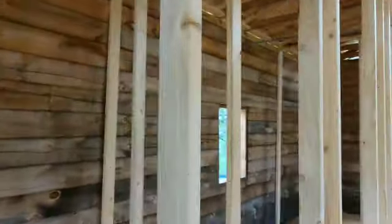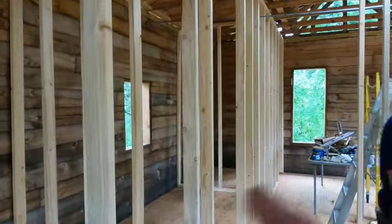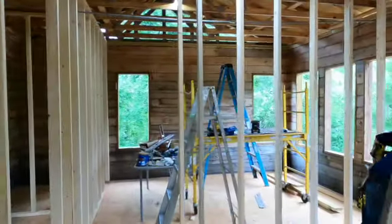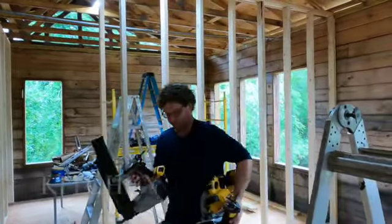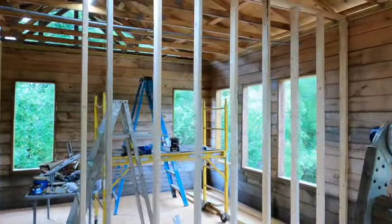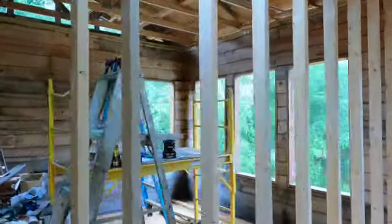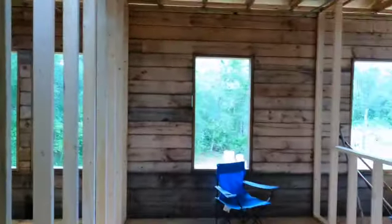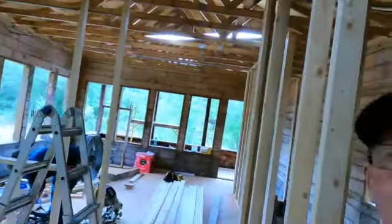We went ahead and got the wall for the hallway done and all the other rooms, and then we got the back wall of the bathroom done. We've got all the walls framed up. That's all we're gonna do for today. That's a wrap for today.